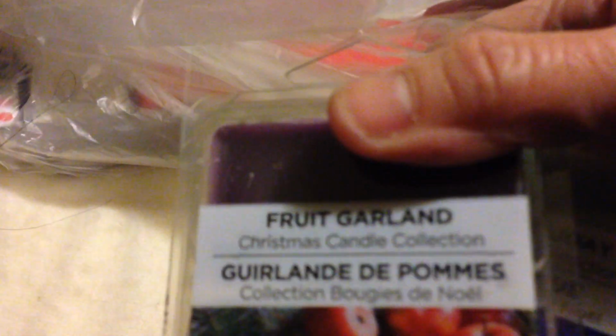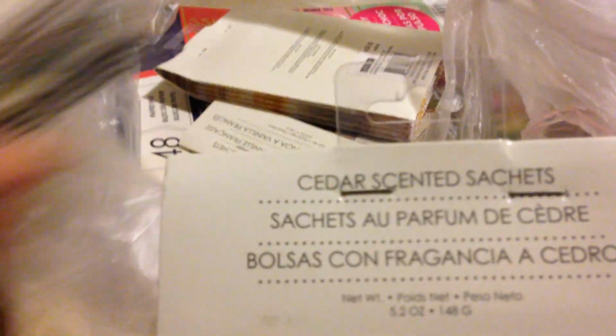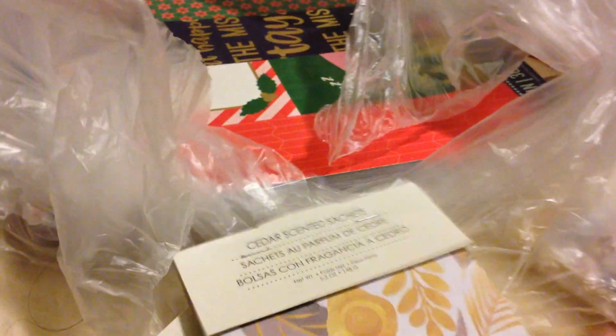And more of these. So we have still fruit garland and the vintage holiday. So 13. And more of these, so much cedar. See? There's so many. Different kinds of scented. I hope this still works. See? There's so many. I think there are also 7, 8, 9, 10, 11, 12, 13, 15 of that.